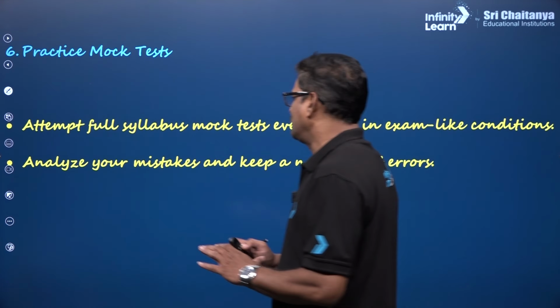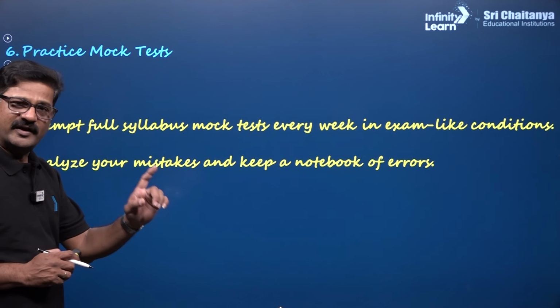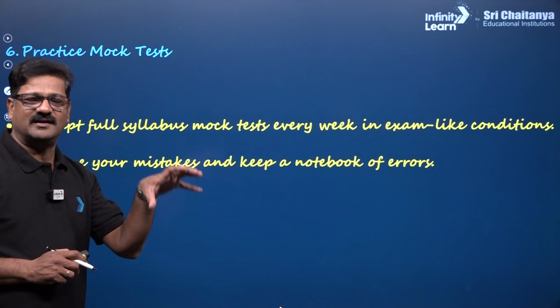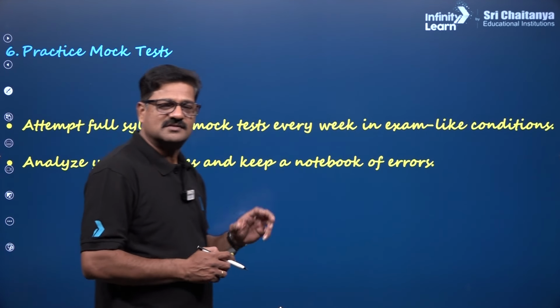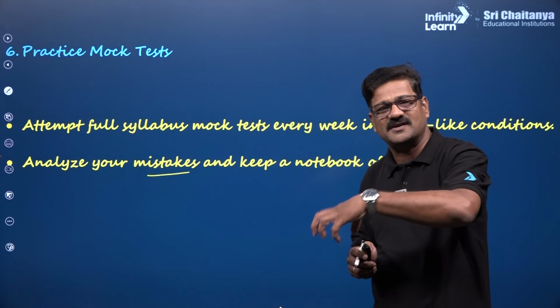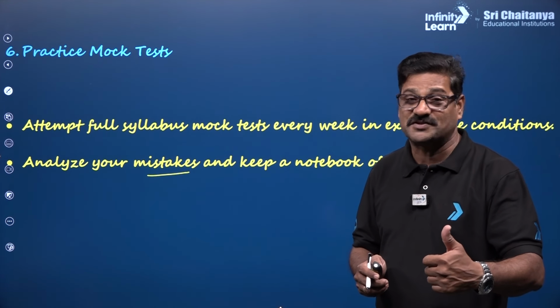And also attempt a full syllabus mock test every week in examination like condition. Continuously you have to attempt it, and you have to re-revise this paper, and you have to identify your weak areas, and you create your own test, and you can do some mock test based on those weak areas, and analyze your mistakes. That is important. Why are you giving mock tests? You are giving them to find mistakes. And once you identify a particular problem in you, you can repair that, and you can sit on that particular topic, and you can handle that in a very efficient way.